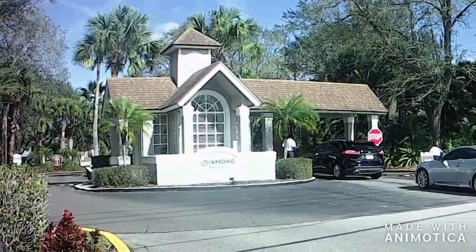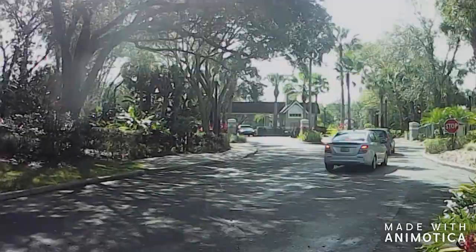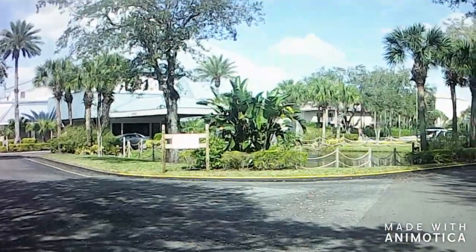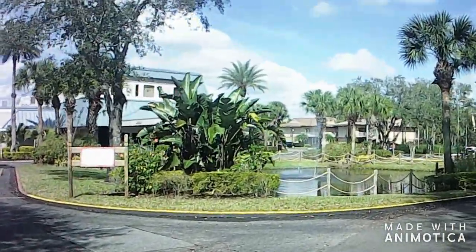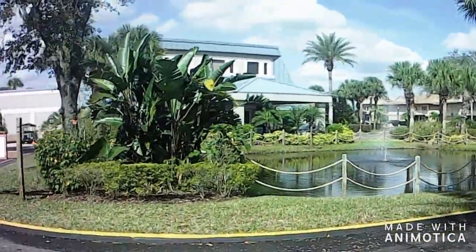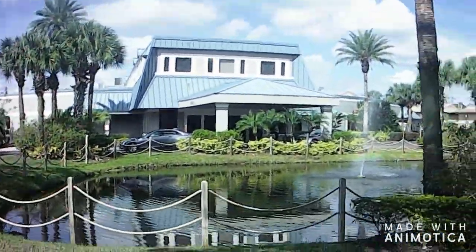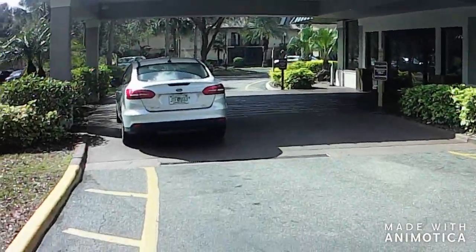This is the entranceway to the Liki Tiki Resort, located just off Highway 192 in beautiful Orlando, Florida. Oh, we love Florida, especially where it's cold up here, and we're in Canada, close to Detroit, so it's always good to go somewhere warm. What you're seeing right now is we just went in the entrance of the Liki Tiki and are heading toward the main lobby.